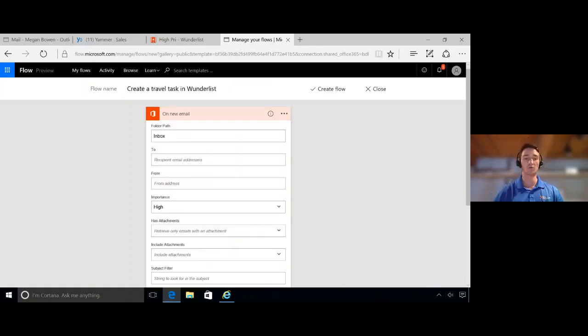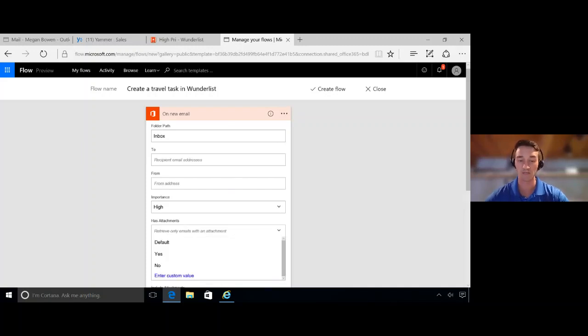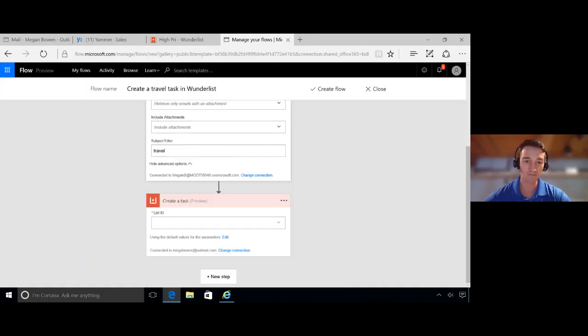You can see here, the folder path, this is just looking inside of our inbox. Obviously, we could set the to and from addresses if we wanted to. Obviously, we're going to just create a general task or flow. And so this is going to be marked with high importance. If we wanted to say, yes, this has an attachment, we can set that as well. It doesn't, so we're going to ignore that. And then down at the subject filter, we're actually going to add travel since we're creating a travel to-do list flow. So it's as simple as that as far as the first step.